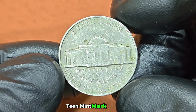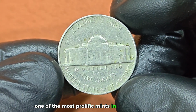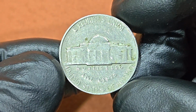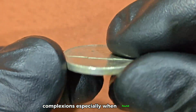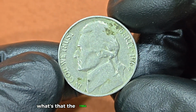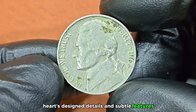The D mint mark indicates that this coin was produced at the Denver Mint, one of the most prolific mints in the United States. While the nickel is considered a common coin today, its age, historical context, and specific minting location give it significance for collectors, especially when found in good circulated condition, where it tells the story of its decades of use.